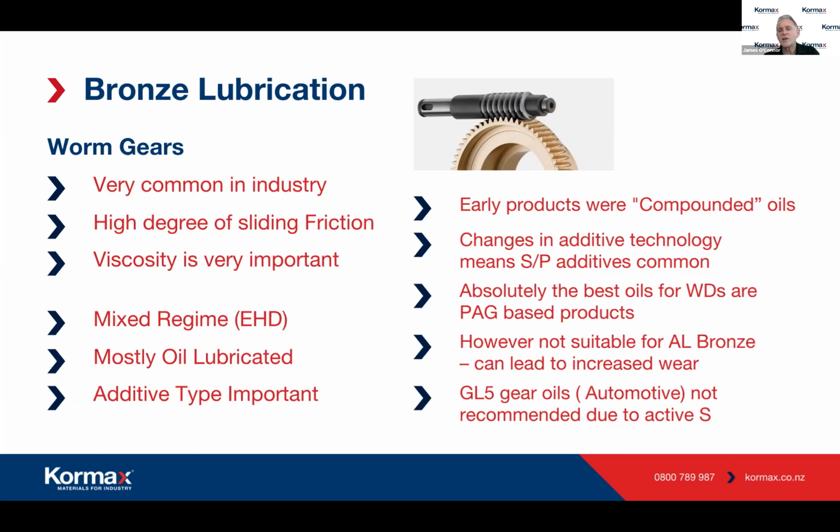But over the years, changes in additive technology have meant that we've been able to make greater use of the sulfur phosphorus additives. The early sulfur phosphorus additives were what we call very active sulfur. So the chemistry was known as active chemistry. These days, there's been a lot of work that's taken place, a lot of development. So we have lots of more or less active sulfur phosphorus. So much more commonly, we will find these additives used in worm drive applications.